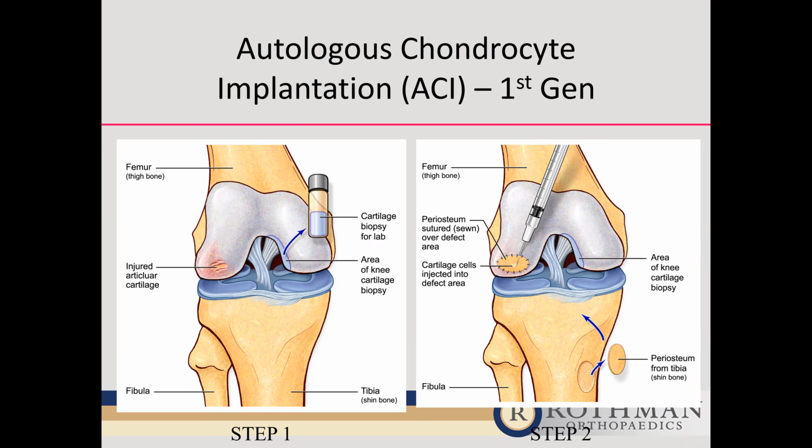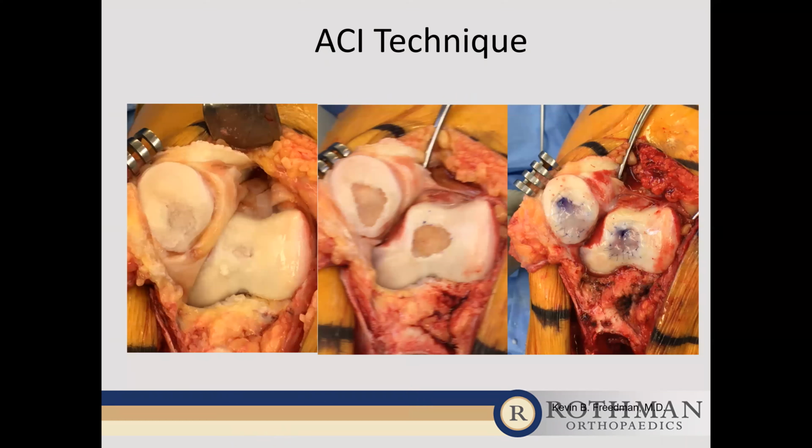We used to have to sew a patch and then inject cartilage underneath. It was a bit of a tedious process, but that cartilage would then grow underneath the patch and eventually mature into relatively normal articular cartilage. This is what we call a first generation ACI.